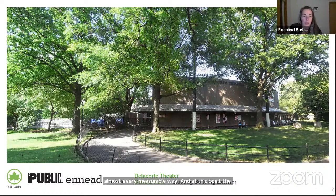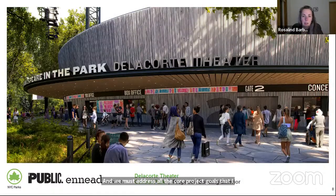The deteriorating structure is in dire need of rebuilding and must be addressed, and we must address all of the core project goals that I just outlined. This is a preview of the design that we're proposing, and we're going to take you through this more fully. The design is contextual and maintains much of the Delacorte's current form, footprint, and views within the park, while creating a contemporary design aesthetic that better reflects the natural setting and achieves the project goals.